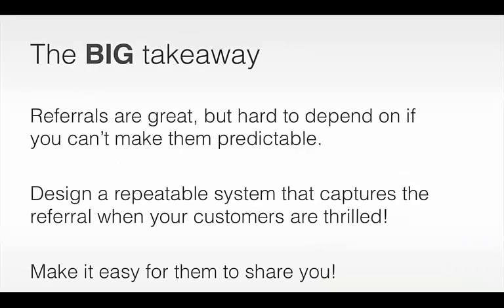They're the lifeblood of our business, but they're hard to depend on if you can't make them predictable. So you need to design a repeatable system that captures those referrals when your customers are thrilled and make it very easy for them to share their good feelings about your business.